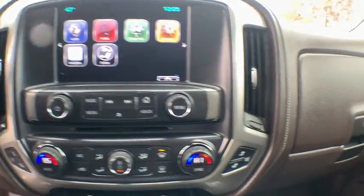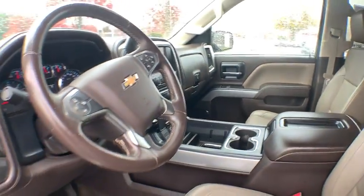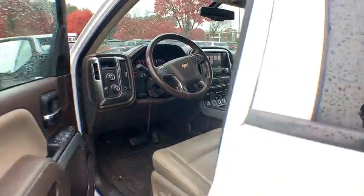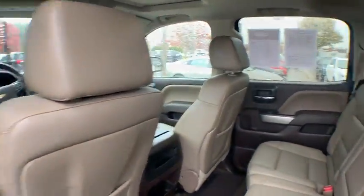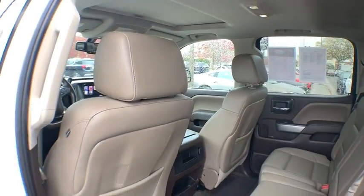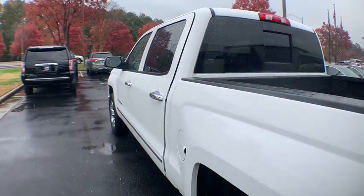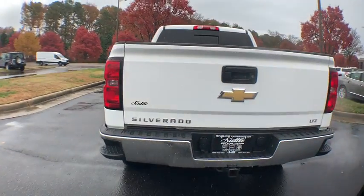Remote engine start, OnStar, steering wheel audio controls, power passenger seat, power sunroof, traction control, dual airbags, chrome mirror caps, power steering, heated and cooled front seats, four-wheel disc brakes, universal garage door opener, center armrest, security system, CD player, heated front seats, electronic stability control, fog lights, heated front driver and passenger seats.